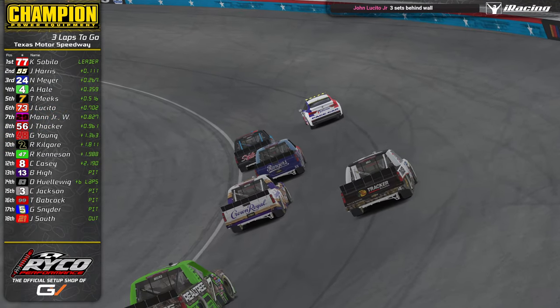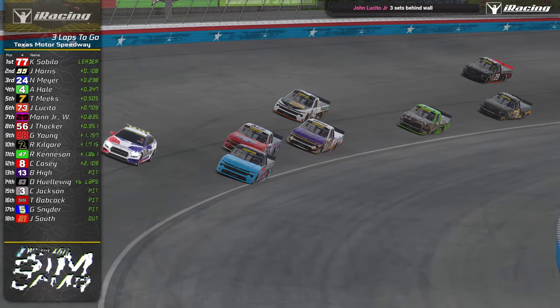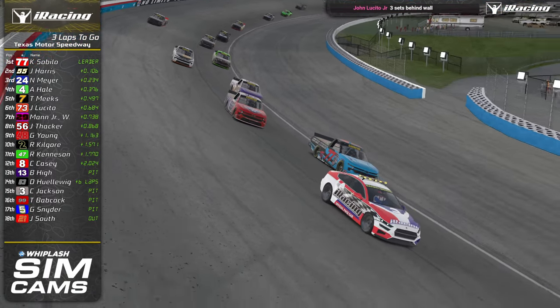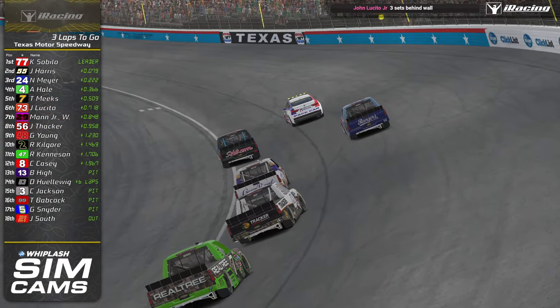So, yeah, we will be starting our green-white-checkers, and I think we only have, what, two in the Champion Power Equipment Truck Series? I'm pretty confident in that. It's kind of tough whenever you announce 7 races in a week to remember which ones have how many green-white-checkers.